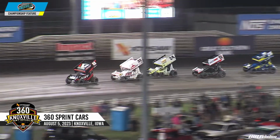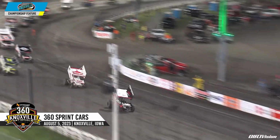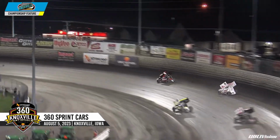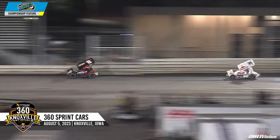4 laps away from back-to-back championships here in the 360 Knoxville Nationals. Brings him to the bottom of turn number 4. They'll bring it to the front straightaway. We go to green. Keep your eye on the 21 of Brian Brown. Goes all the way to the cushion. Reitzel going to slide himself. Brown with momentum. They're going to both equal out as they work to the back straightaway.